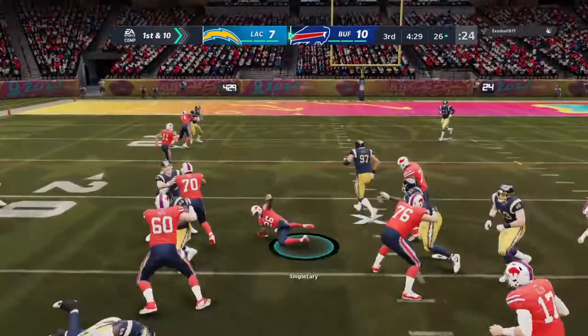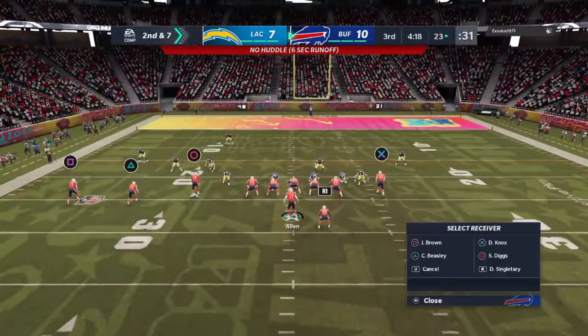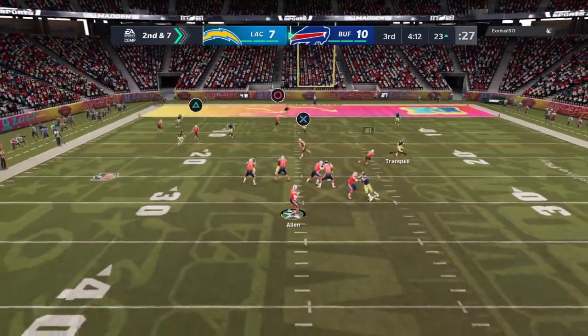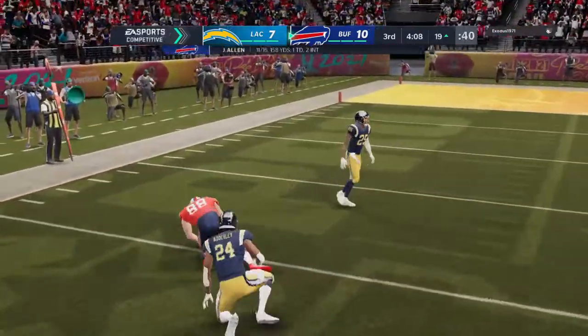They'll run out of the gun with Singletary. And he'll be tackled at the 23 after a gain of 3. 3 yards on that last carry. Here's 2nd and 7. From the gun. Allen. Finding Knox there. Complete.